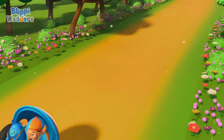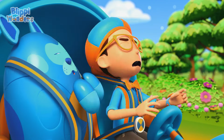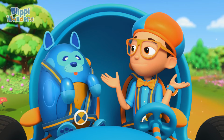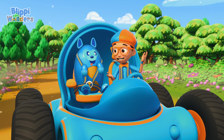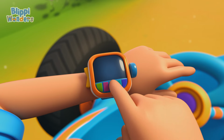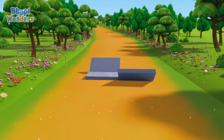Achoo! Huh, something is making me sneeze. I wonder, why do people sneeze? Yes, it's time to find the nearest nose and see what happens in there. I'm gonna need rocket boosters, a grabber arm, and spider legs. Rocket booster, grabber arm, spider legs, confirmed. Activate Blippi Station.